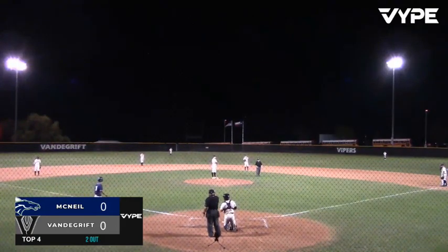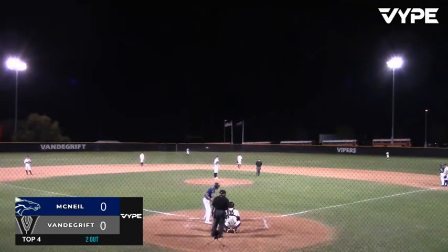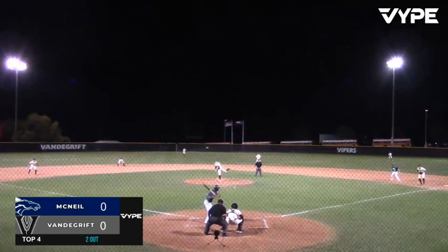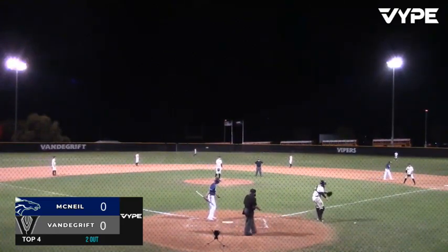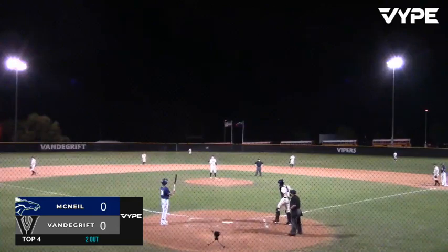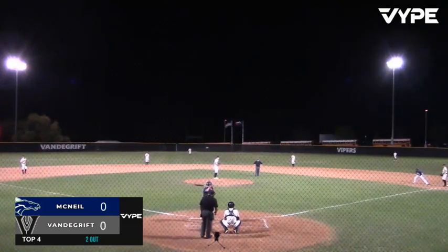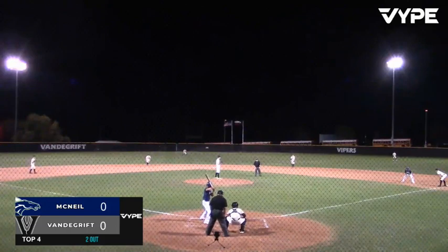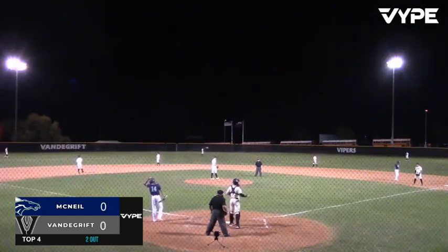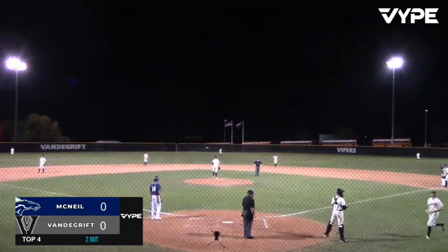And that will bring up right fielder Brandon Morio. Morio reached in his first appearance tonight on a hit by pitch. And he swings at the first pitch, fastball, fouls it back to the screen. Next pitch swung on, fouled sharply out of play, just over the top of the Vandegrift dugout on the right field side. So 0-2 count to Morio.